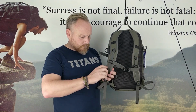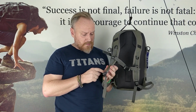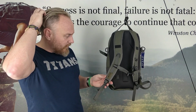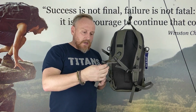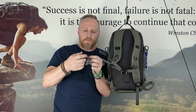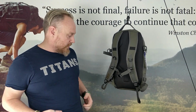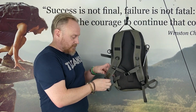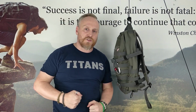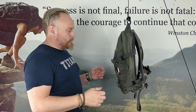You've got a little Tasmanian Tiger logo here at the bottom, but it's not one of those that jumps out and says, "Hey, look at my backpack." And then your pulls have these really big generous loops, which again are brilliant. If you've got something on there and you want to loosen it off when you've got it on, you can pull down hard on these, because you can get your thumb in there and it gets perfectly strapped, and you're out for a day.